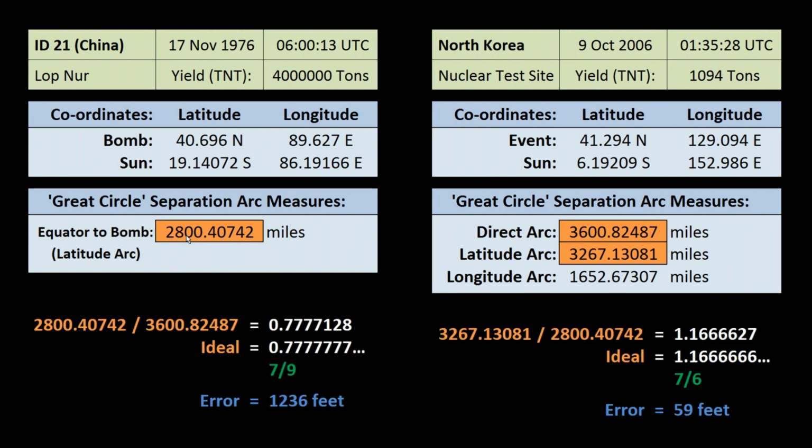You can see here, if we divide the 2800 by the 3600 value here, this is the direct arc between the sun and the bomb for the Korea test. Look at the sequence. 0.7777, it's almost perfect, 7s all the way. And this is the basic fraction, 7 divided by 9. And the error rate here, just 1236 feet. So that means, again, if we just modify this value here by 1236 feet and then divide it by that, this ratio, instead of being slightly off, is perfect.